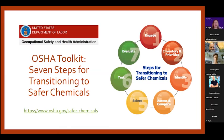So I mentioned an unlikely source. I mentioned that I work in the health and safety world. I'm also really passionate about pollution prevention. And I find that while these two worlds don't talk to each other very often, every once in a while there are opportunities to approach them in a holistic way. And so an unlikely source I'm going to use for our framework for this discussion is from OSHA.